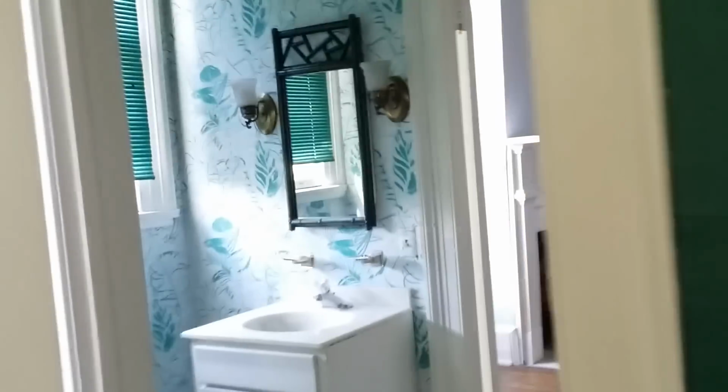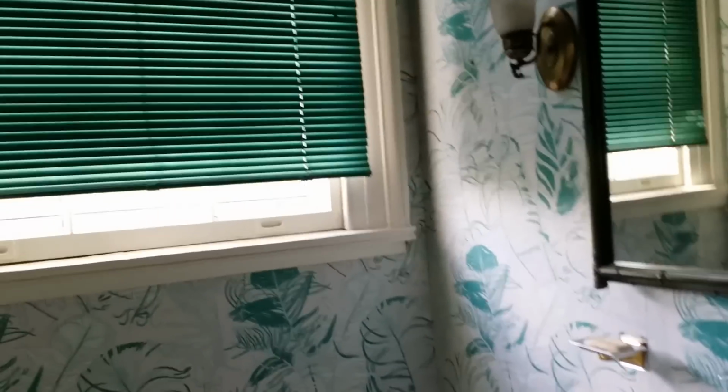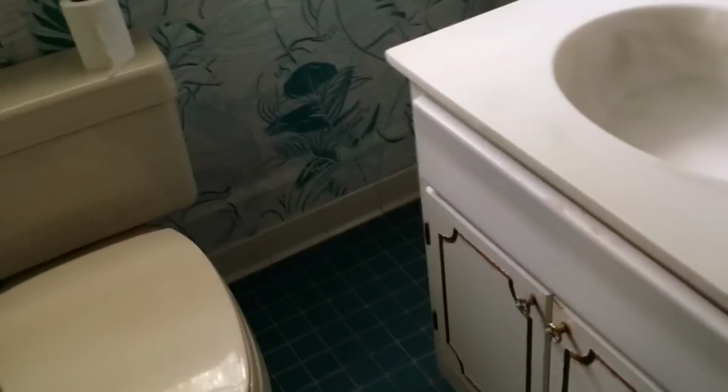And then into this bathroom. Don't be deceived by the wallpaper. One of Mom's finer choices. I like the wallpaper. You do? Okay. And again, another small bathroom. A great shower. Great shower stall. Very serviceable. I think this was redone lots of times. Yeah, several times.